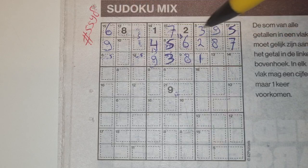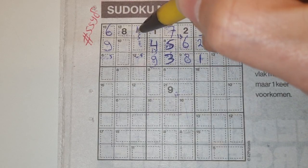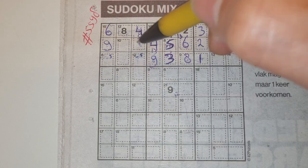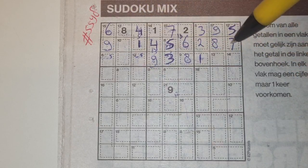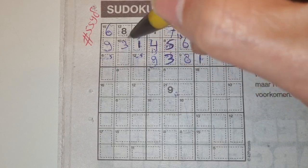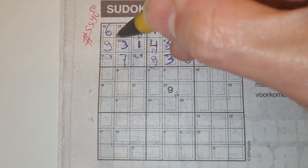One box left in this first row for number, the 1, the 2, the 3, the 4 is missing. And here the combination will be 4 plus 1 is equal to 5 plus 8 is equal to 13. One box left in this second row for number, the 1, the 2, the 3 is missing. In the box of 10, the combination will be 3 plus 7 is equal to 10.